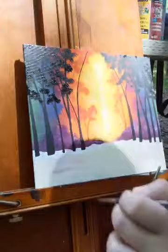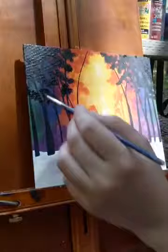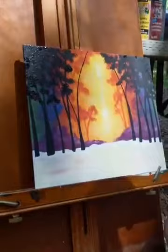Some sparseness here. Sensor up there. And then a little bit more in there. Okay. Just take a step back.